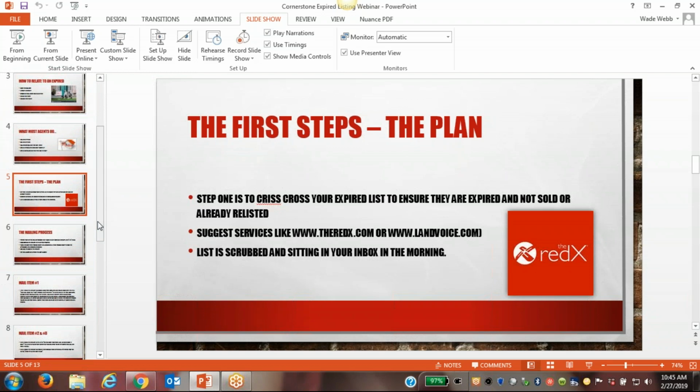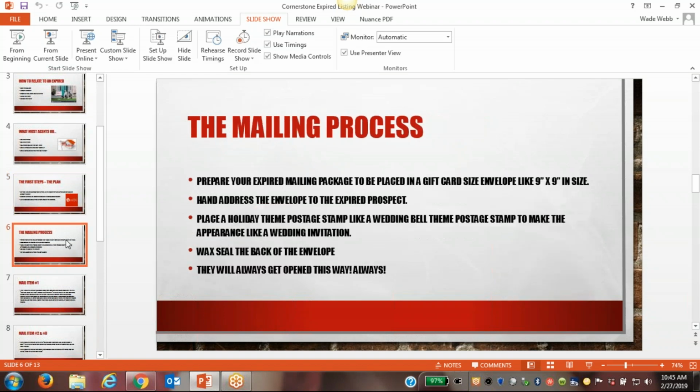So that's your first step, and the first way to develop your plan is using RedX or LandVoice or a similar type of service or product, okay? And be careful. Make sure you're in control of that process and you're in control of how the process is going. So option number one, we talked about this, was what are they mailing and how are they mailing?